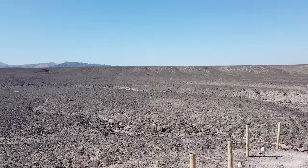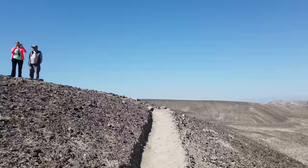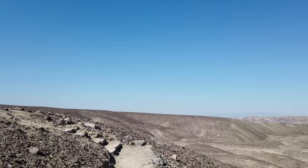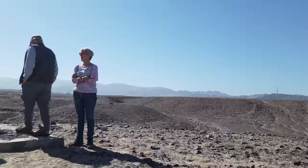So wandering around the desert of Palpa in Peru, which is in between Paracas and Nazca, to see the rediscovery of ancient geoglyphs made by the Paracas culture some 2,500 years ago.